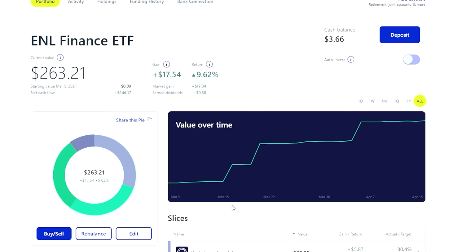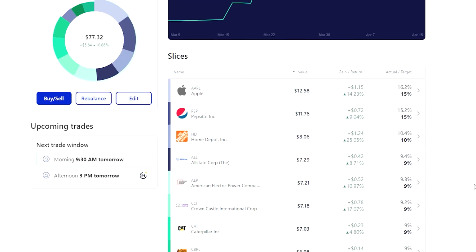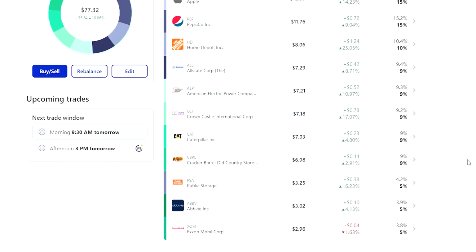Now, moving on to our last pie, the maximum gain pie, where we chose companies that not only pay a very high dividend, but position themselves to afford this high dividend with their company's business and product. First up is Apple. Yes, right now it only pays 20 cents, but give them time. They're going to reach their 80 cents dividend payment in no time. Then there's Pepsi, Home Depot, Allstate, American Electric, Crown Castle, Caterpillar, Cracker Barrel, Public Storage, AbbVie, and of course, ExxonMobil. Can't have a high dividend paying portfolio without ExxonMobil.